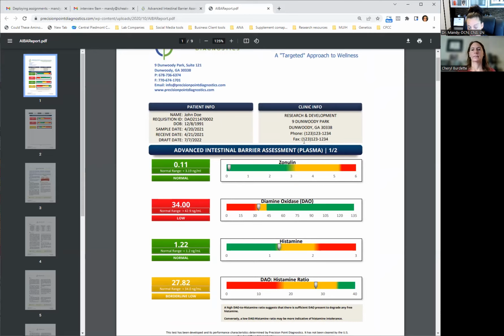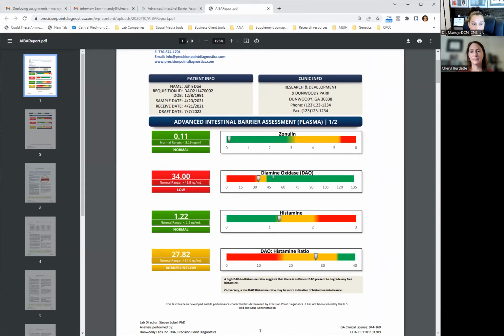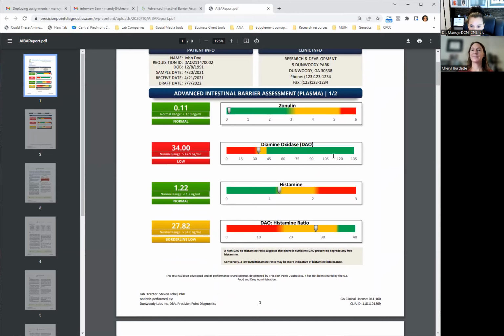I mean, I see this time and time again. And then on top of it, we're wondering why we have these food intolerances, a lot of them histamine-driven symptoms. So this test is great. It pairs really well with the food sensitivity test. I'll just quickly walk through these different markers that they have here.